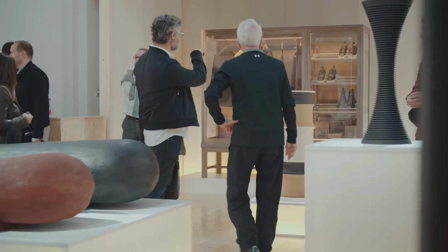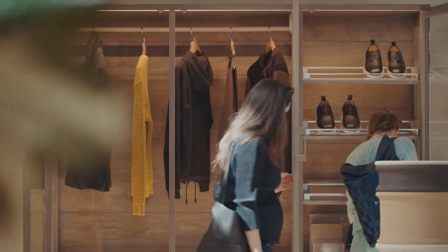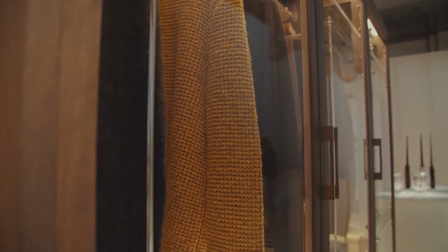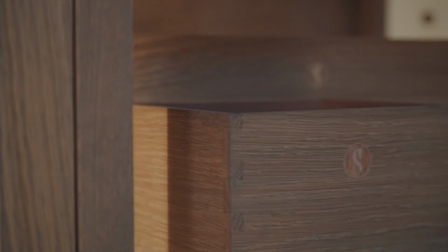The way I look at crafts, I think, is a very European thing. I think it's something that exists in England, that exists in France, and it also has a strong tradition rooted in Italy. And I think it makes sense that it is shown in Milan, which is a center of creative industries.